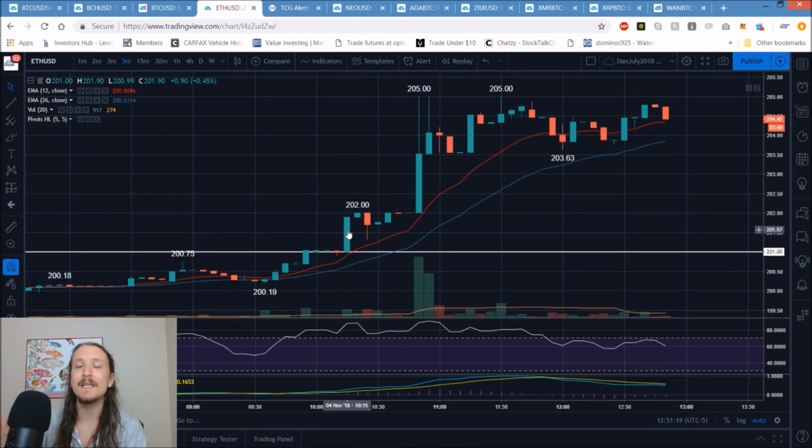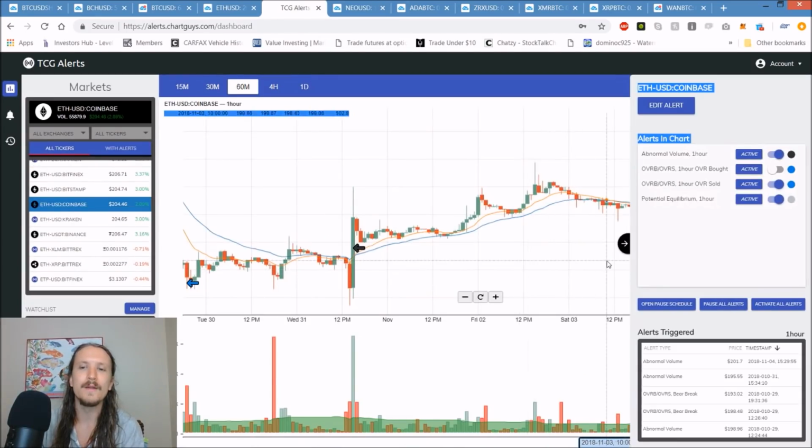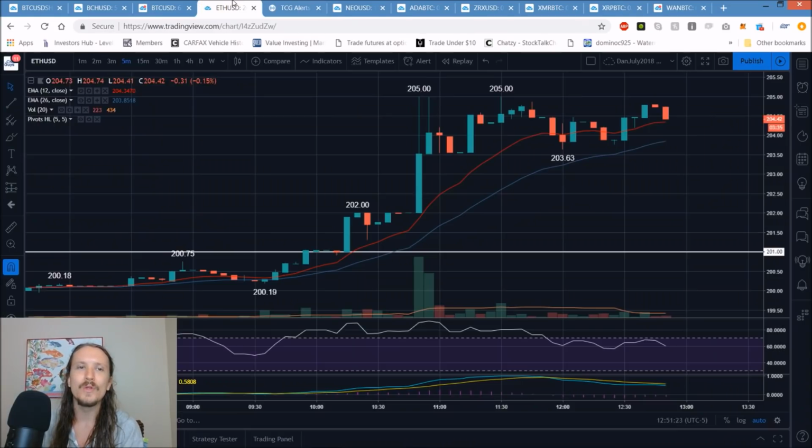ETH has the daily brief consolidation, and we just broke to a higher high. So we also got an alert from the alert system here with Ethereum sending off an hourly abnormal volume alert. And that went off at, let's see, that was 3:30 UTC. So looking at here, and I've got my time frames on ETC, but it was back here when Ethereum was trading at 202.